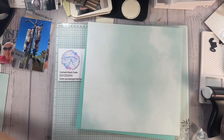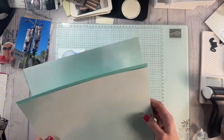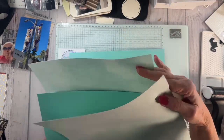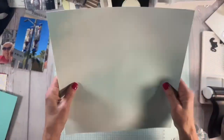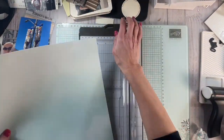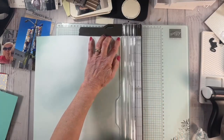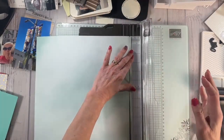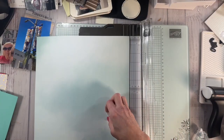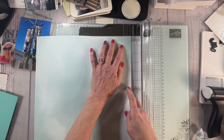The next day was a big day, fun-filled, very busy. Grabbing these. I'm just going to do both at the same time. Yes, you can. Our paper trimmer is great for that. So I'm just going to go in here. Trim about 1/8 of an inch off. I'm throwing these scraps on my floor. I'll get those later.